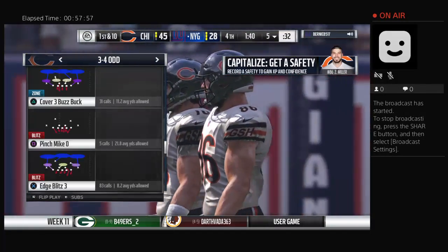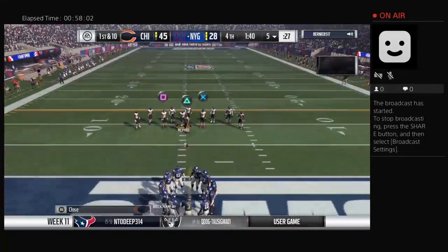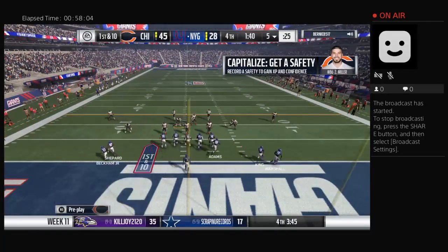And now out come the Giants. They're down big here late. I don't know. You just want one last drive here for pride. Some people like to do that.